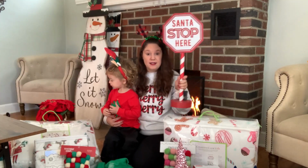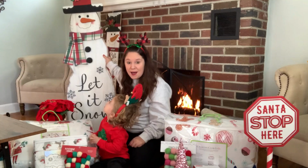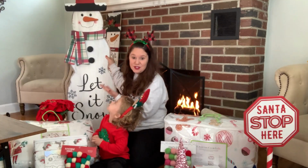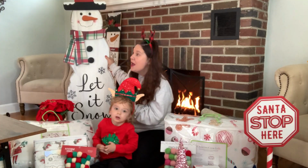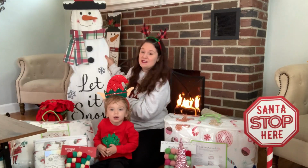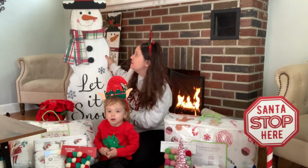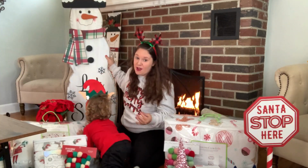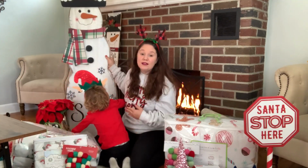Okay, it's bigger. All right, so we got this. The next thing from Hobby Lobby is this massive snowman. Can you see his hat? He's really big, so you might not be able to see all of him, but we got this from Hobby Lobby. This is going outside. It says, let it snow. He is absolutely massive. He's almost as tall as I am, and I'm like 5'3". He's taller than Brayden, right, Bray? We love him so much.